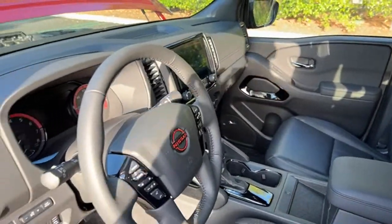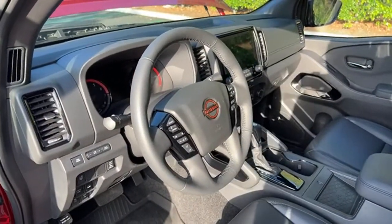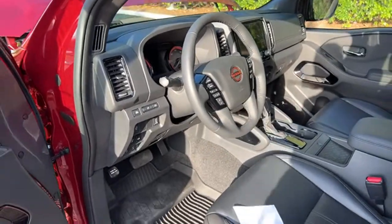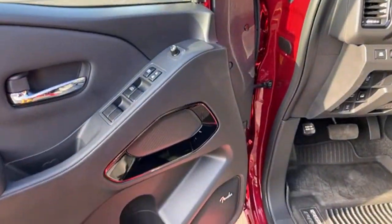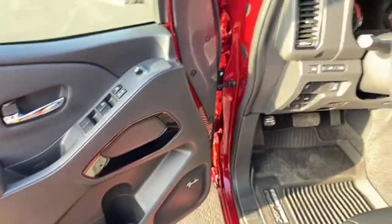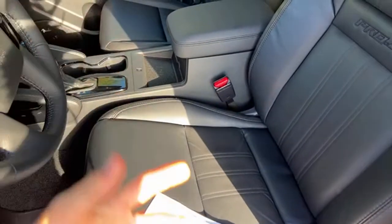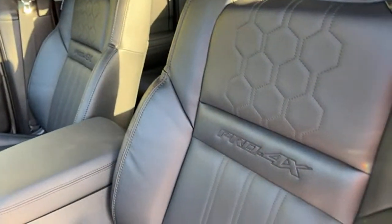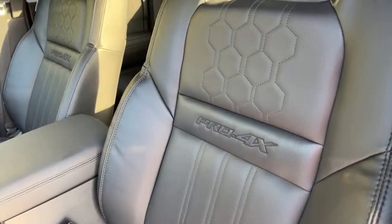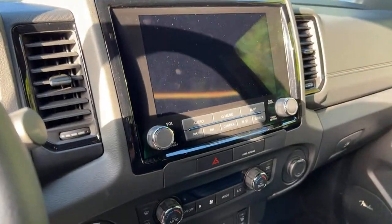You guys wanted to see the interior, so this is a huge upgrade for the 22 model year, completely redesigned. This one, as I said, has the fully optioned cabin, so it's got the 10-speaker Fender sound system. It's got fully leather seats here. It's not leatherette, it's real leather. I like the Pro-4X that's stamped right there in the back of the seats. And they're heated in the front. It's got wireless smartphone charging. It's got a 9-inch touchscreen infotainment.